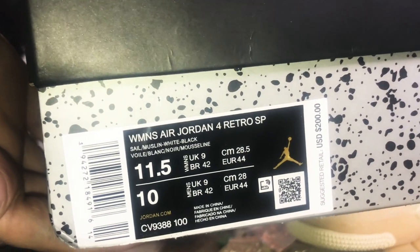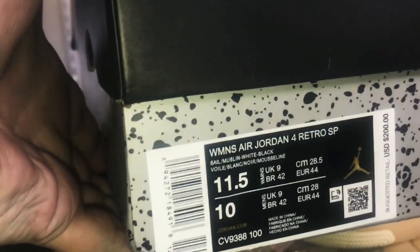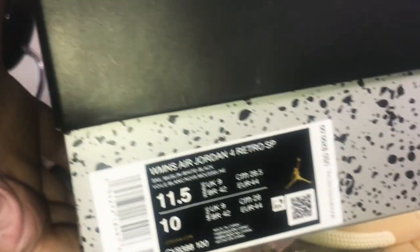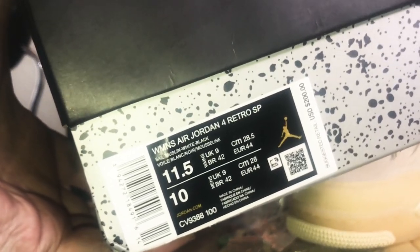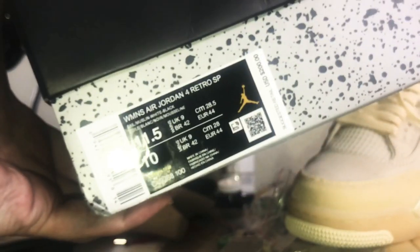Sale Muslim white black, 11.5 in women's, which is a size 10 in men's. There's your barcode, there's your QR code, there's your retail at $200. Scan the barcode, scan the QR code. What pops up is exactly what should pop up, exactly what popped up with the other USA retail ones. You feel me? Box.